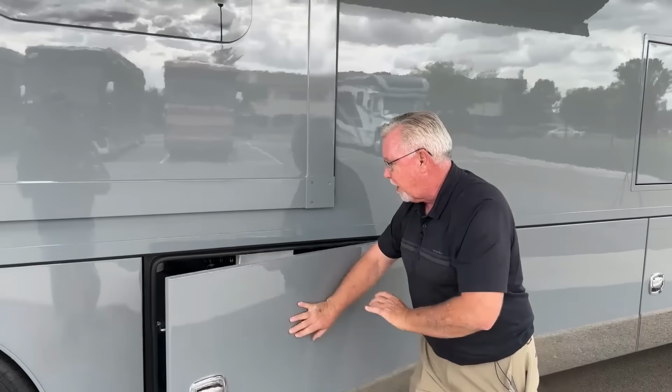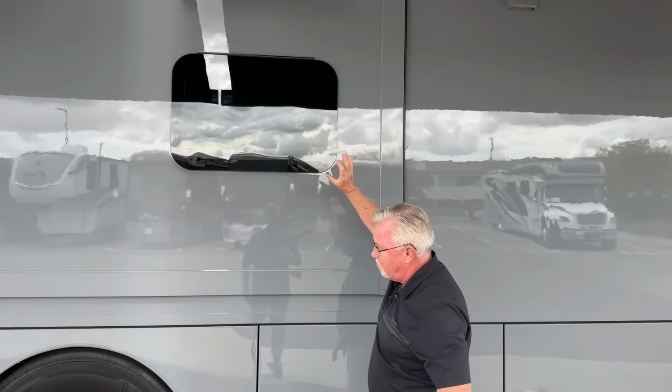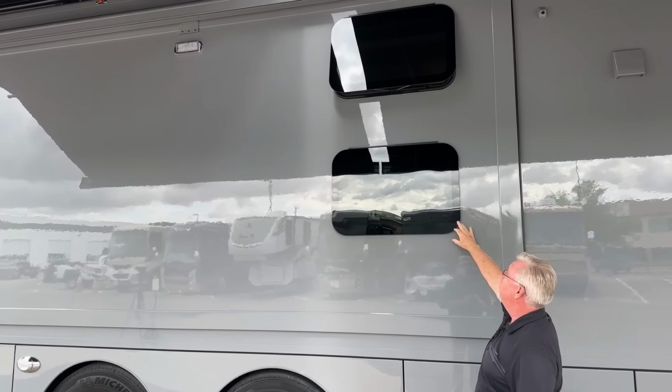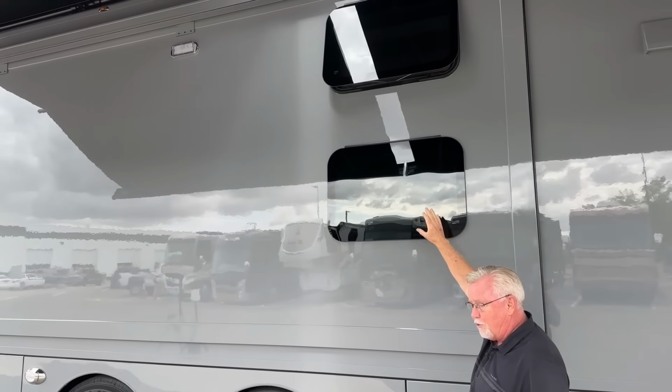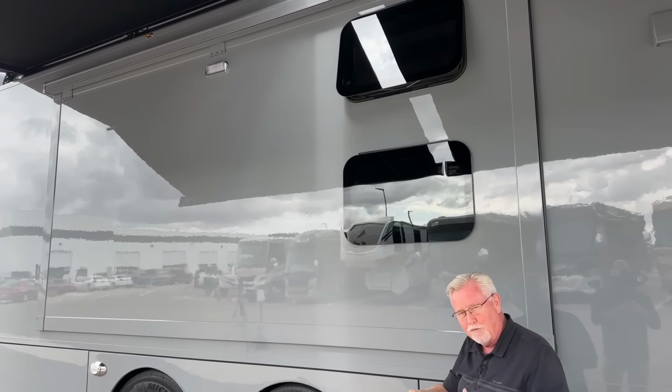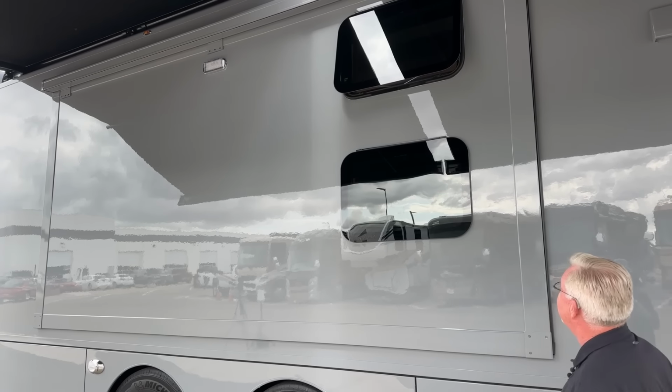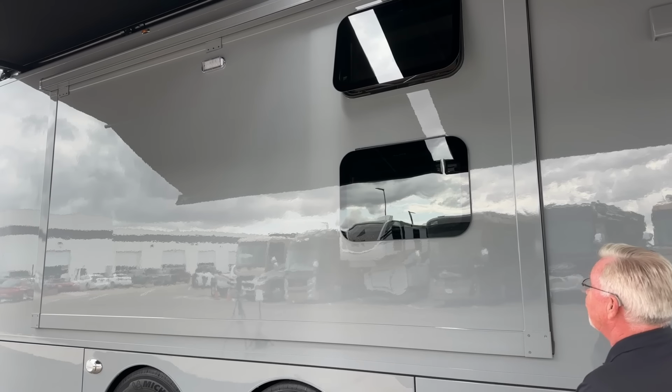Another thing, as long as we're right here under the bunk area, you can tell it's a bunk bed by these 2 windows, the way they stack. And you can see I've got the top one open. Those are nice when it's raining because you can still get airflow. The rain doesn't come in. Nice smoked glass there, frameless windows. Just a really great look.